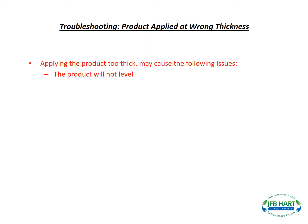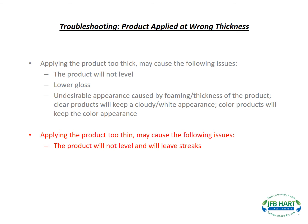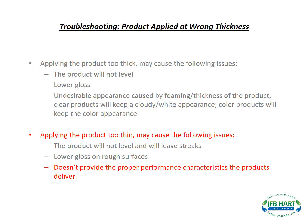Troubleshooting. Product applied at wrong thickness. Applying the product too thick may cause the following issues: the product will not level, lower gloss, and undesirable appearance caused by foaming and the thickness of the product. Clear products will keep a cloudy white appearance. Color products will keep the color appearance. Applying the product too thin may cause the following issues: the product will not level and will leave streaks, lower gloss on rough surfaces, and it doesn't provide the proper performance characteristics the products deliver.